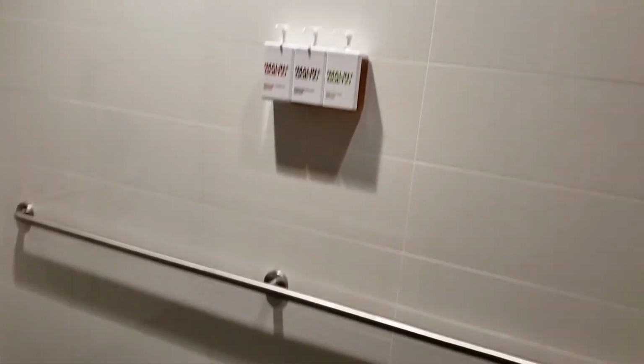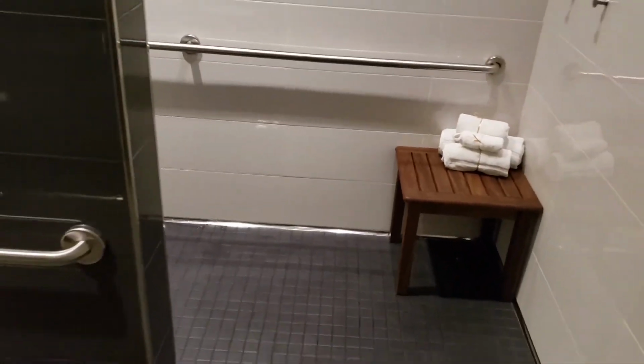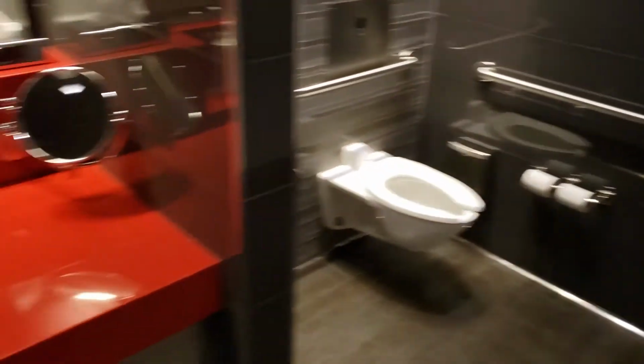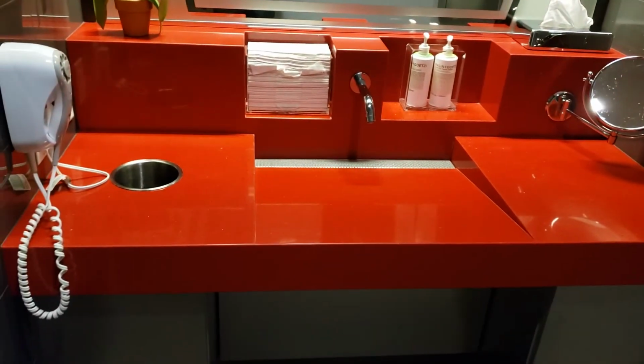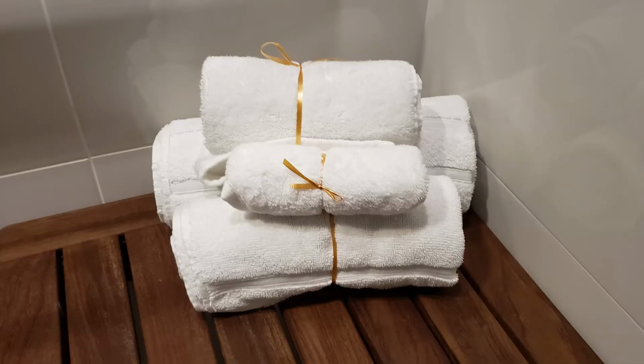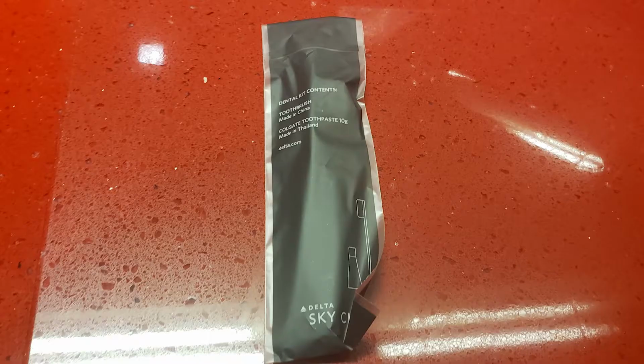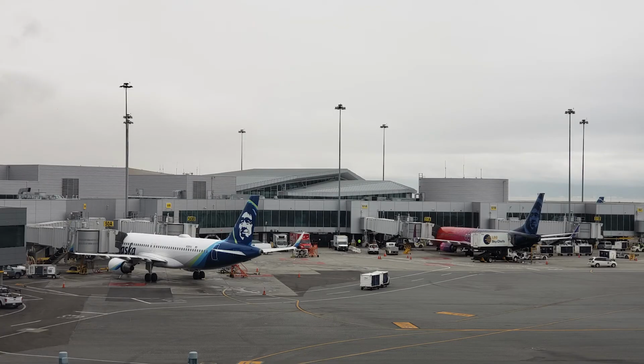Everything is big and rolling, so that means if you're in a wheelchair, it's accessible. So I'm not sure I'm a fan of the stuff that they have in the little bottles, but just to get an idea of what they are, and I could brush my teeth, so that was good.